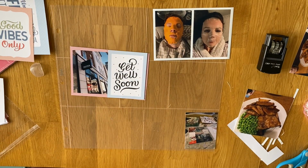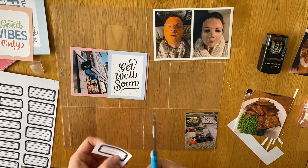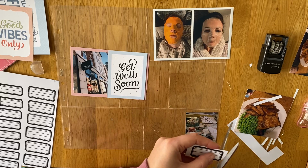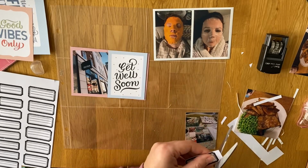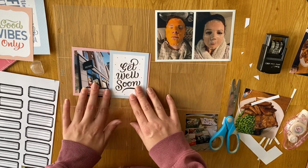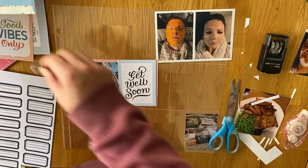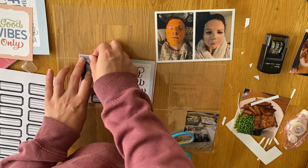So I did use that get well soon card because Joe still wasn't feeling very well. He had this awful cough cold thing. He's only just sort of got over it, and then I think he's just getting ill again. So I wanted to use that get well soon card because it was in that pack, and I thought it's a good opportunity to use it when he actually didn't feel very well. So I'm just going to use one of my little labels so I can write a little bit about it, and that's pretty much that card done.